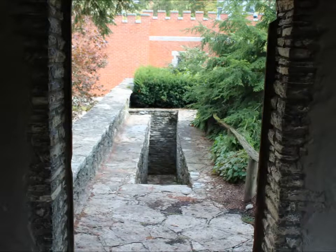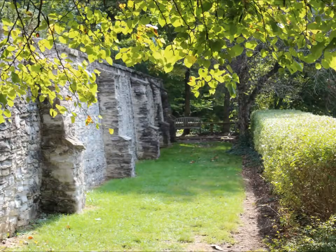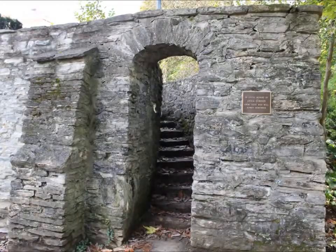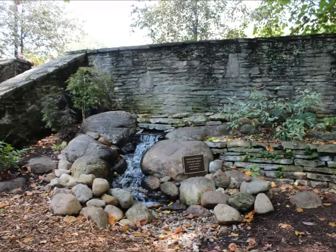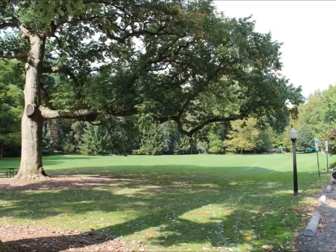As you walk to the back of the house, you'll notice the beautiful stone walls and walkways. Plenty of space in the back to throw a football, have a soccer match, and behind the tree line is the Elm Creek River.